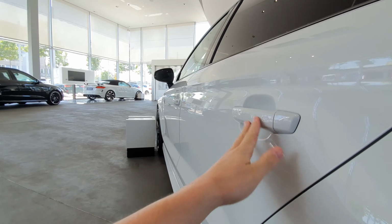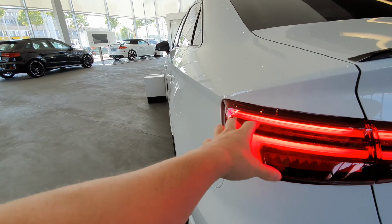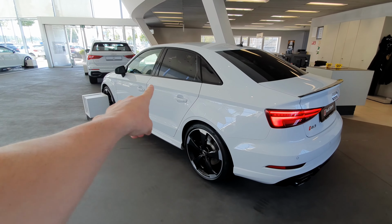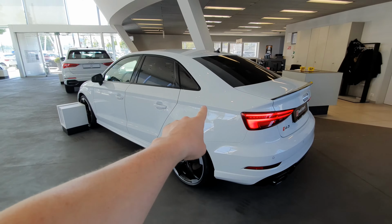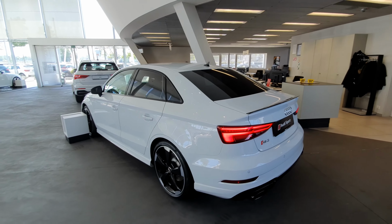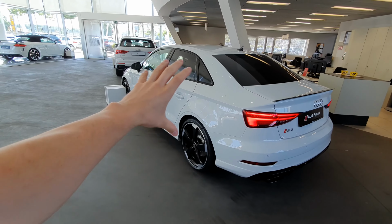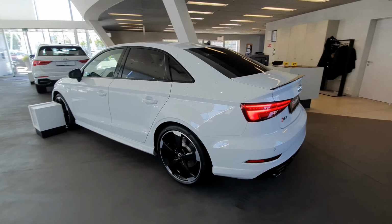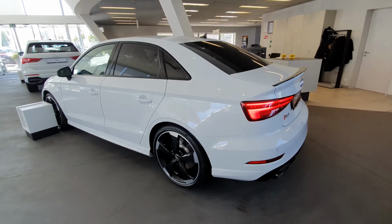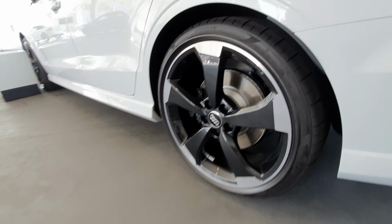Also up here we have some shapes, very beautiful shapes that come from the front to the back of the car. You can see that line come directly from the front, directly right here to the back light, and I like it. I like the way they designed the car. It is a classic beautiful sedan car, like we saw back in the days, with a lot of power and very beautiful shapes.